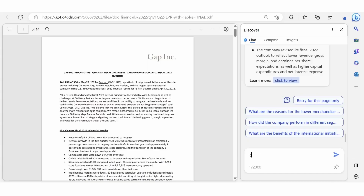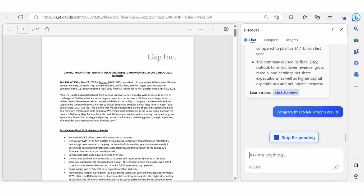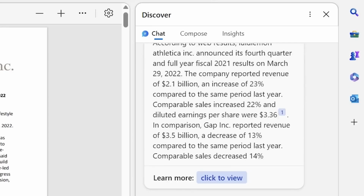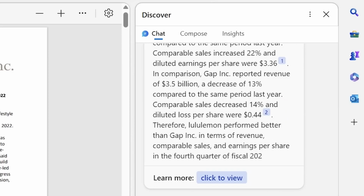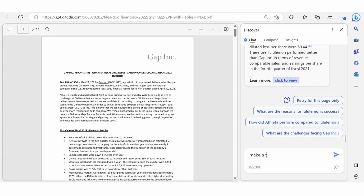What I thought was very impressive was that during the demo, they were able to just tell Bing or Edge to compare the results to rival companies. So it's telling me not only the stats that it found, but also that it's saying, therefore, Lululemon performed better than Gap in terms of revenue, comparable sales, and earnings per share in the fourth quarter of 2021.